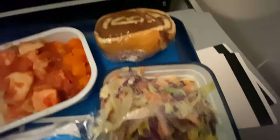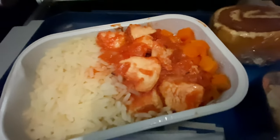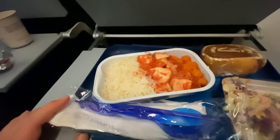Meals were provided on this flight, however the portions were quite small, which was kind of annoying. Although the chicken and rice was very good, along with the dessert.